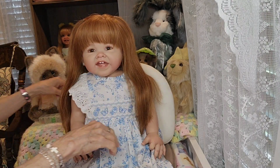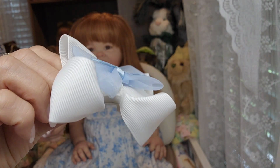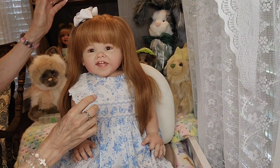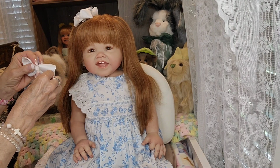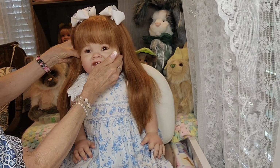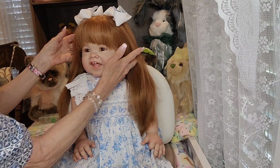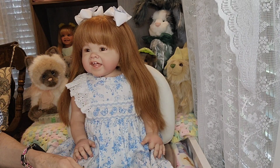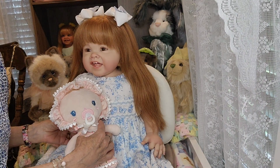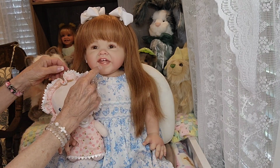Yeah. So let's go ahead and put the bows in her hair. These beautiful bows. Aren't those pretty? Yeah, those are really, really pretty. Yeah, she looks so cute in this dress. And cute little shoes. And cute little bows. Oh my goodness. I love that she has brown eyes with this ginger colored hair. I really do. Do you want your dolly back? Look at her dolly's eyes. They match the dress today. Yes, they do. Yeah, there she is.